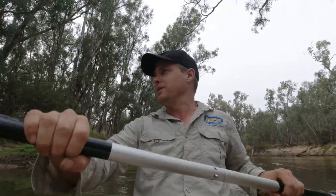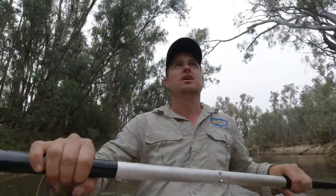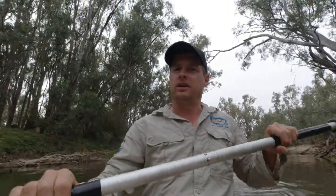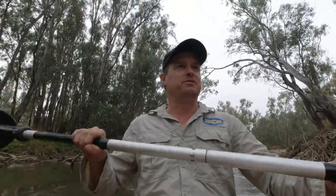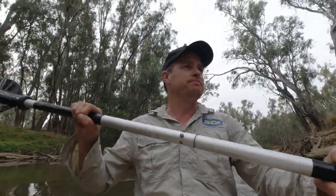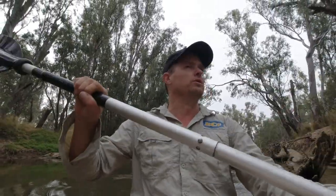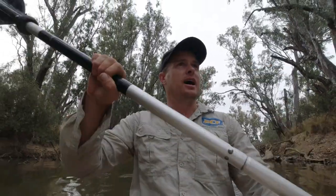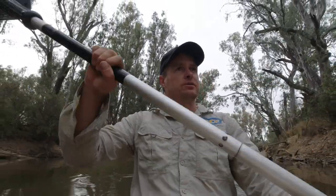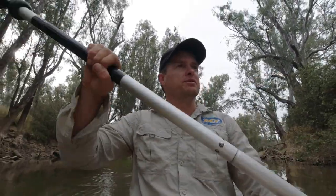Rightio, we are away on day two. Got away at about 7:30-ish. So we can do a bit of topwater fishing, hopefully, and get some boofs off the topwater. That'd be nice. Nice and overcast and cool this morning, so really great conditions for paddling. Supposed to get to about 32 degrees Celsius today, so it'll be fairly warm in the afternoon.